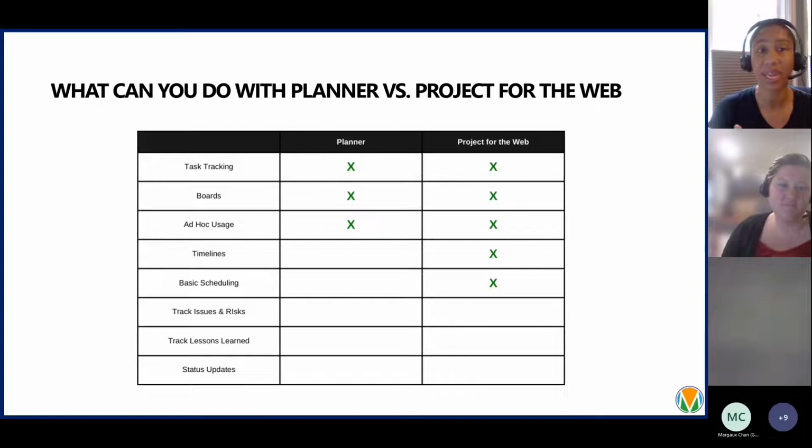Okay, so we can see a list of things that people commonly need to do when it comes to task tracking. So we know that both Planner and Project for the Web can both do wonders as far as task tracking and different ways to visualize those tasks. What we'll do first is take a look at Planner, and then we'll come back and look at Project for the Web, and we'll get to see a little bit more related to scheduling.